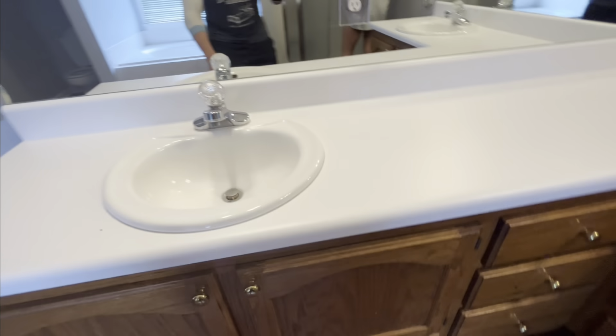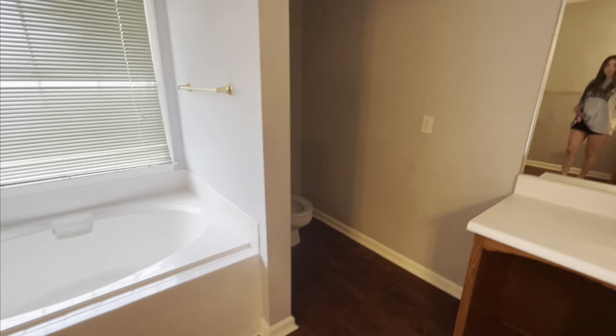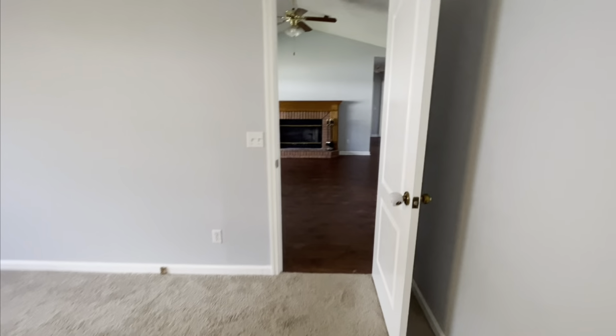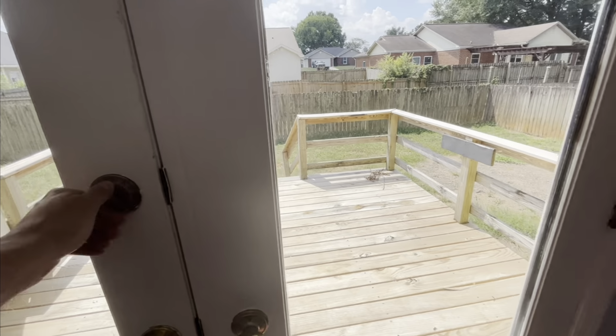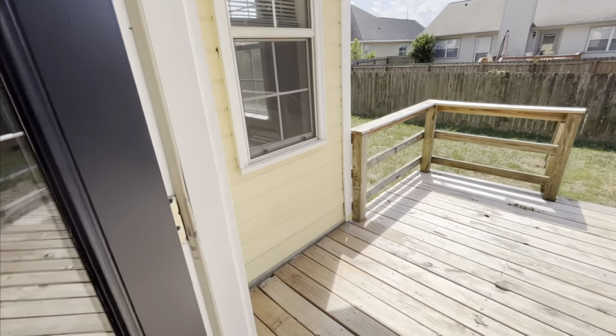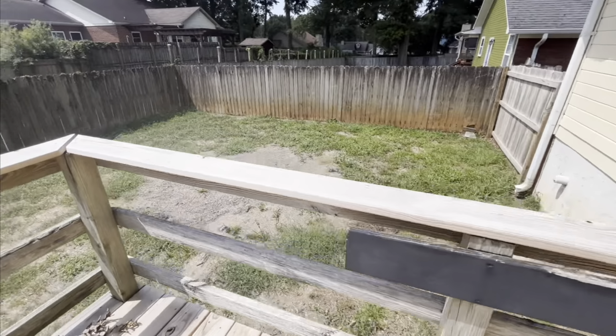I feel like it's about the same size as the one we have here and our other walk-in shower. Yeah, close. All right. That's it. Let's go in the backyard. Yeah, let's check it out. We need to do something to try to make it more private. Maybe some tall plants on the porch back here. This is bigger than I thought the porch would be.